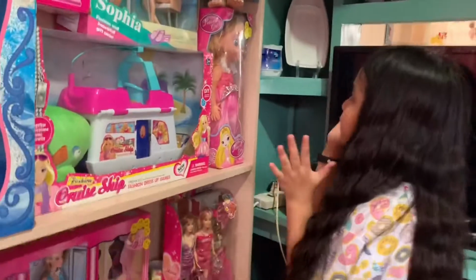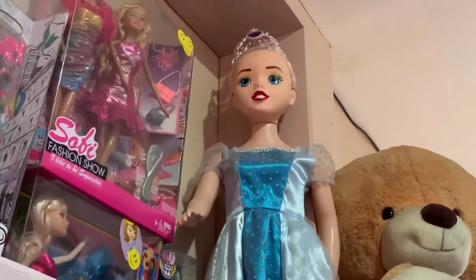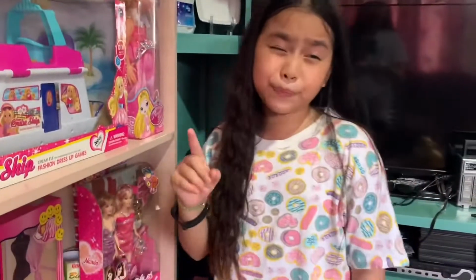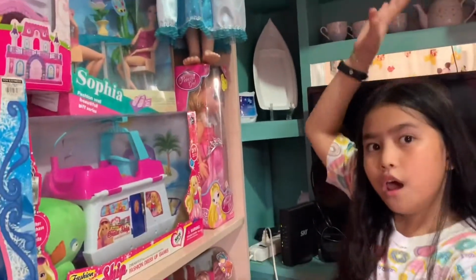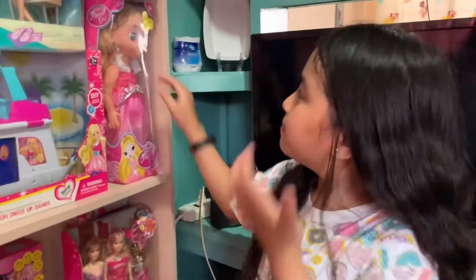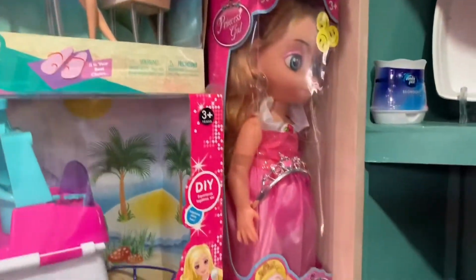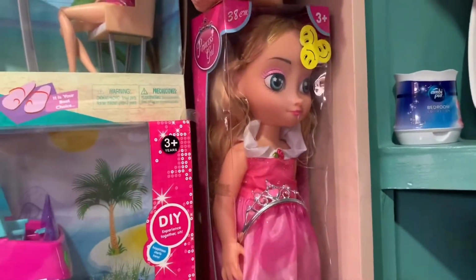So first, you can see I have a big doll. That doll was my first biggest doll, and I love it because that's how I made it my sister, because I don't really have a sister. And here is my other doll, which is big as well. This is the second biggest doll.